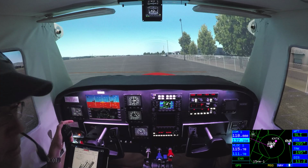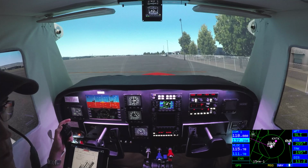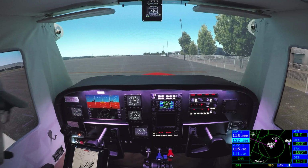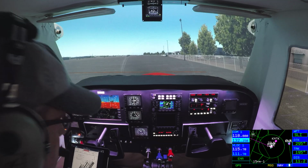Okay, let's make sure our flaps are working. Affirmative. Everything else is looking good. Beacon, strobes are on, navs are on. Fuel pump will turn on when we get down there. Everything else is looking ready to go.